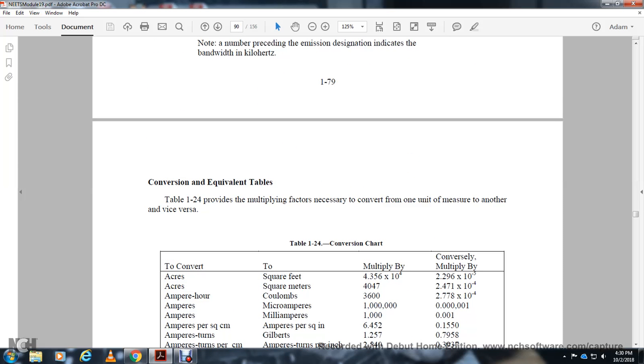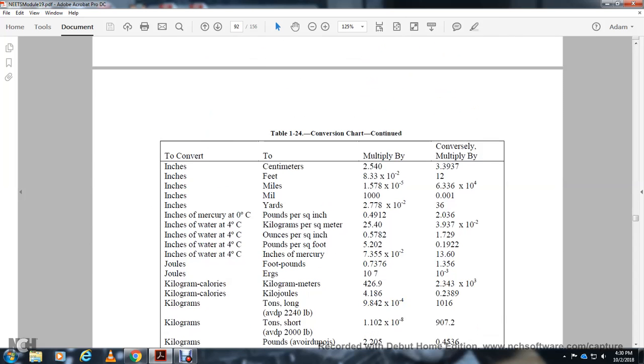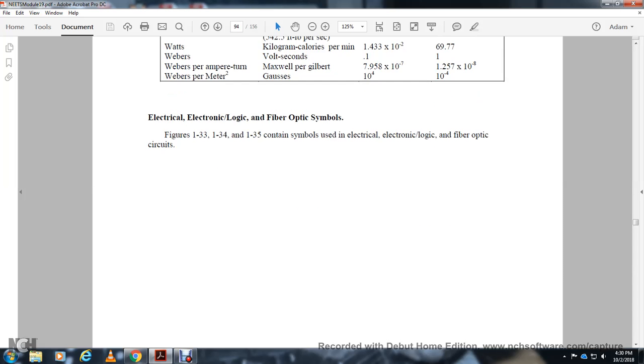Conversion equivalent tables provide the multiplying factors necessary to convert unit measures back and forth, and they're pretty large. It covers them all. I guess a lot of them is electrical, electronic logic, fiber optics. Figures 134 and 135 contain simple electronic logic, fiber optics.